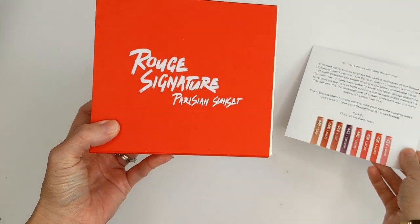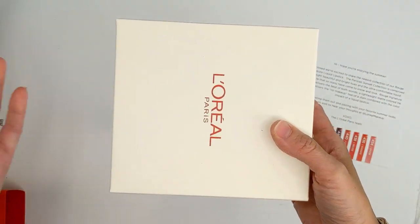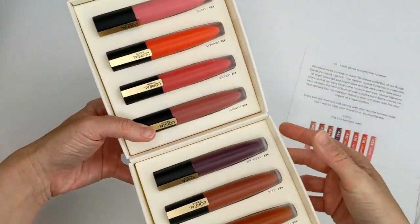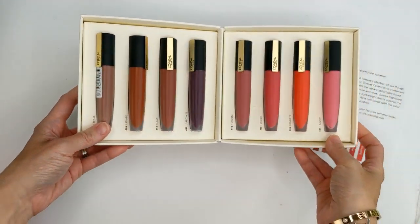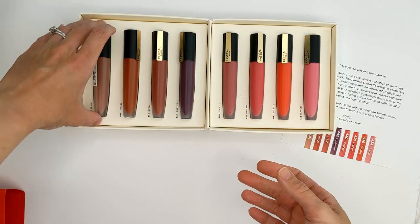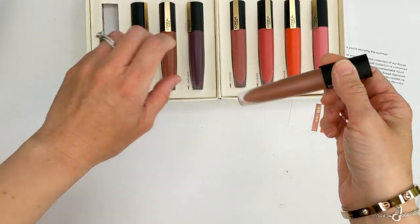So I've never actually tried these before. Have you guys? I would love to hear from you down in the comments. I've really pretty much just stayed away from matte liquid lipsticks because I'm always afraid that they're going to be too drying, but I do like the sound of it being more of an ink or a stain than a full-on matte liquid lipstick. So I figured I'd go ahead and just swatch these shades for you guys.